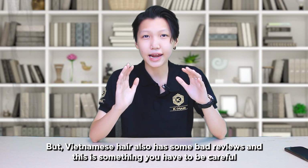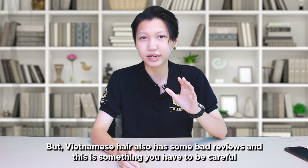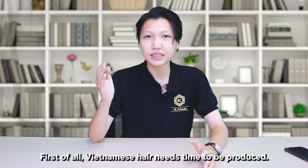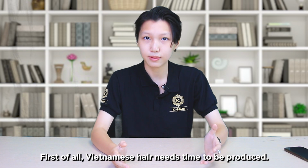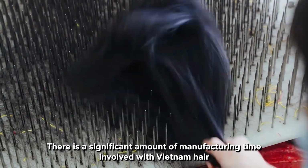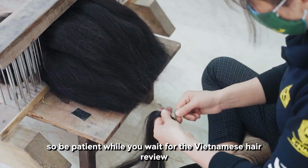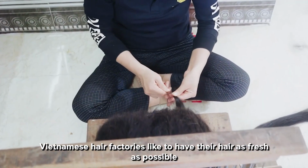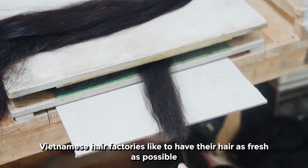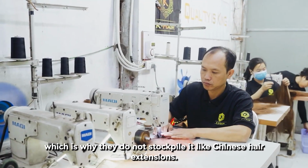But Vietnamese hair also has some bad reviews, and this is something you have to be very careful about when choosing Vietnamese hair. First of all, Vietnamese hair needs time to be produced. There is a significant amount of manufacturing time involved in Vietnamese hair, so be patient while you're waiting. Vietnamese hair factories like to have their hair as fresh as possible, which is why they do not stockpile it like Chinese hair extensions.